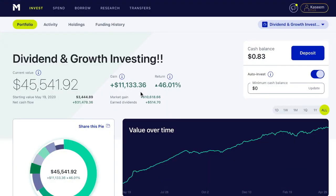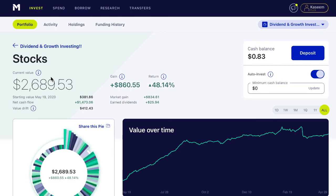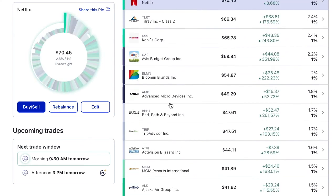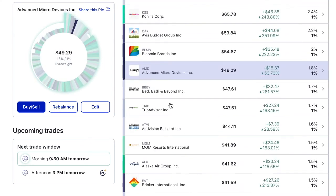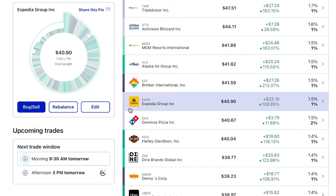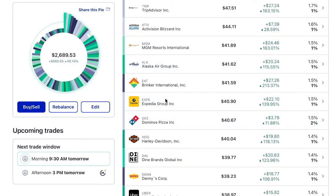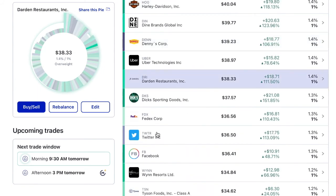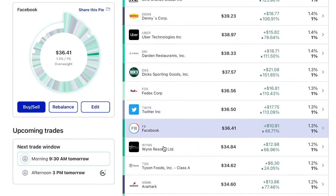If you look here, this is the last thing that we're going to look at, then we're going to round up here. This is my stock section. Here they really don't pay much, but as you can see, it has made $25, and I'm invested in very vast different companies. Some of you guys might know this company, some of you guys might not. Domino's Pizza, Expedia, Harley Davidson, Uber, FedEx, Twitter, Facebook, Wynn Resorts.